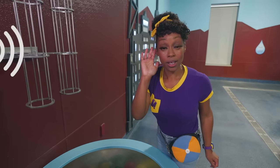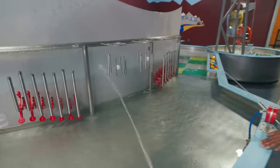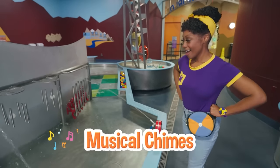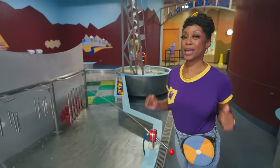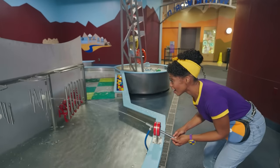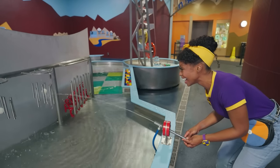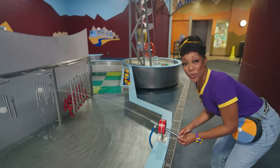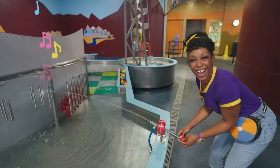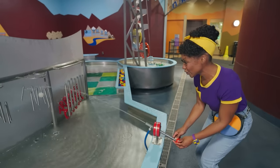Like make sounds. What is that sound? Let's go find out. Wow! Check out these musical chimes. Huh, I wonder how we can make it make music. Let's experiment and find out. Oh, do you hear that? Yeah! The water is hitting the ball and the chimes and making music. Clink, clink, clink, clink, clink, clink. That is so cool.